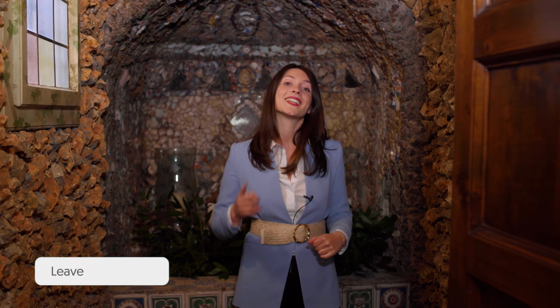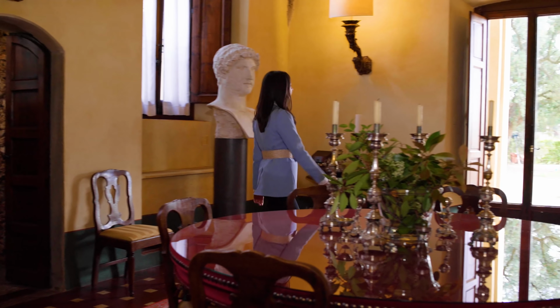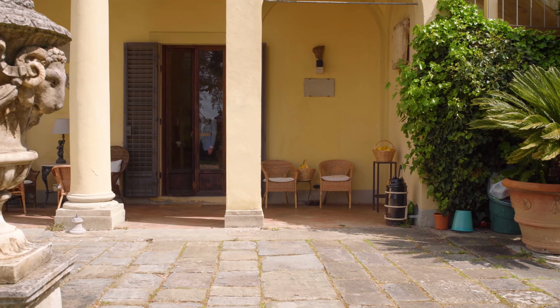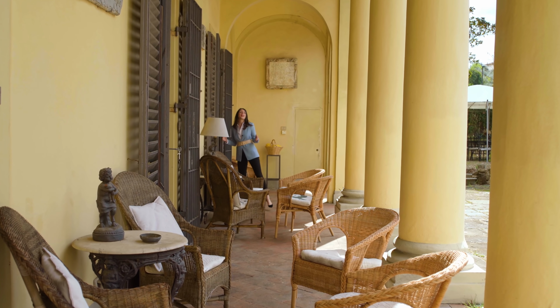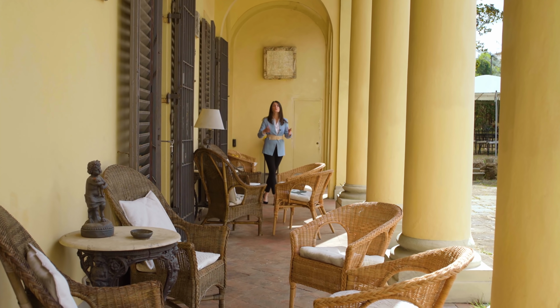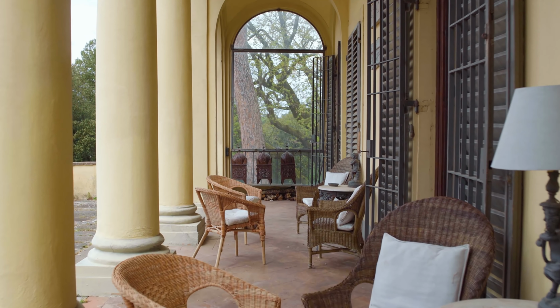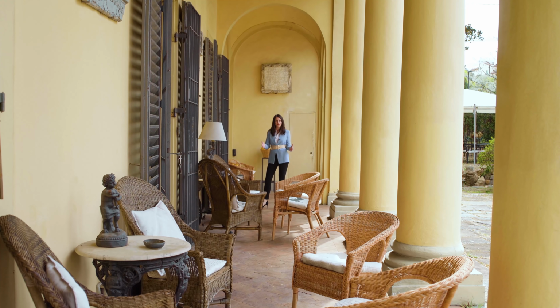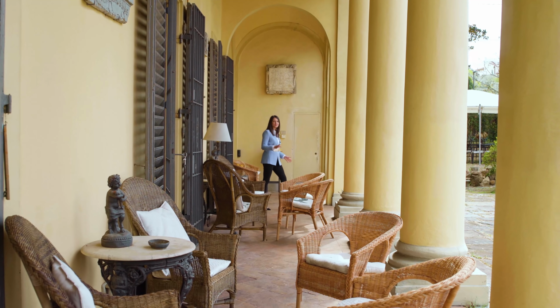Speaking of plants, let's go check out the garden. When exiting the property, the first thing that we encounter is this beautiful loggia, which is accessible from 3 rooms of the house. We can exit from the 2 living areas or the dining area. It almost seems as if each room has its own lounge area, which overlooks the garden and is the perfect place to relax during the warmer months.